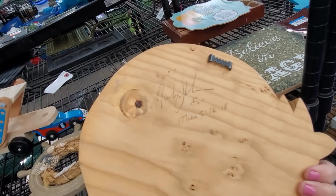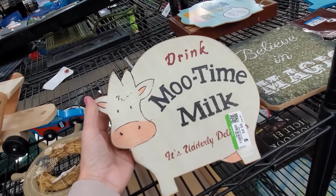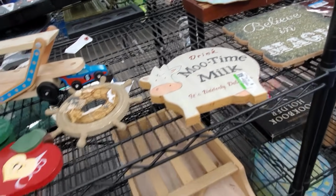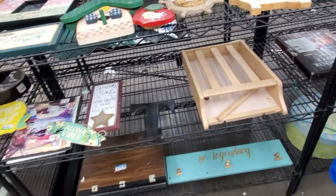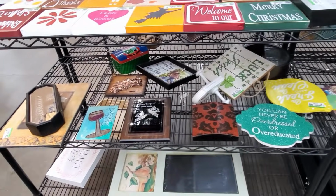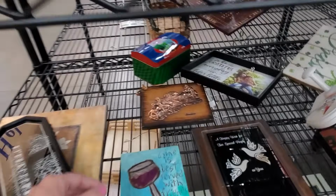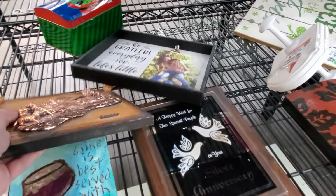This was interesting. I almost picked this up. I really wrestled with picking this up, but I did decide to leave it behind. I just don't have a wall space to keep it for myself, and I'm not sure of resale value because it did say 2018. It was not an older piece.